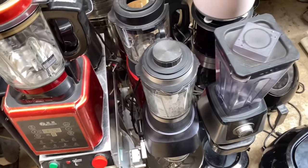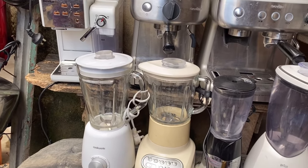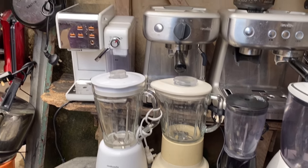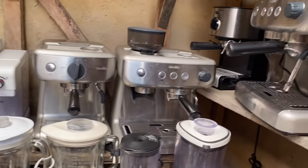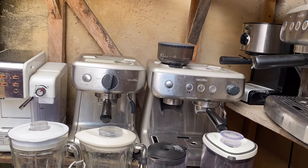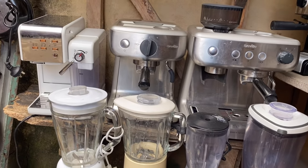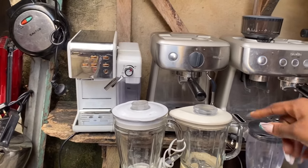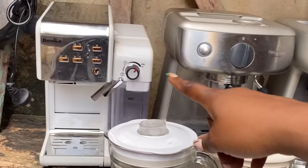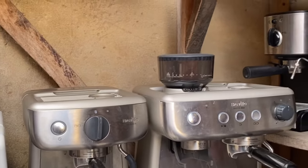Okay, this one is like that one there. Chinese coffee grinder too. So it grinds the coffee. How much is this one? Last price, 22. This one 10,000. The coffee maker, Abby, 8,000 last price.